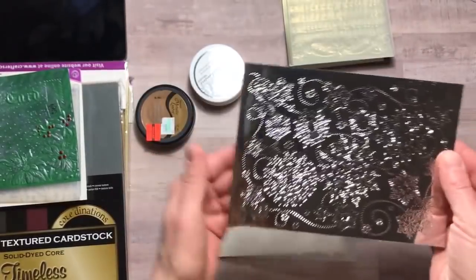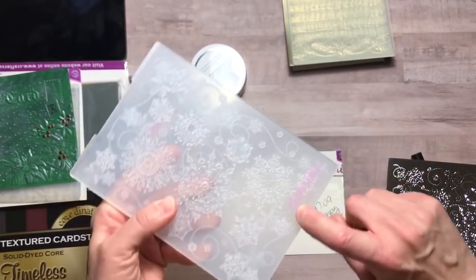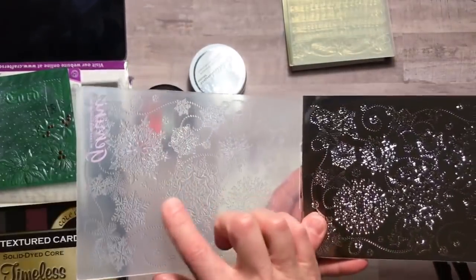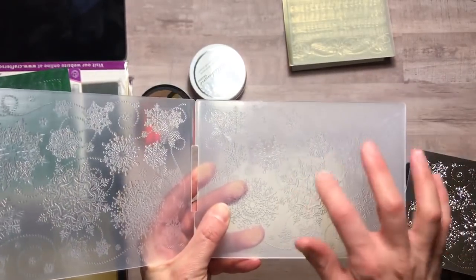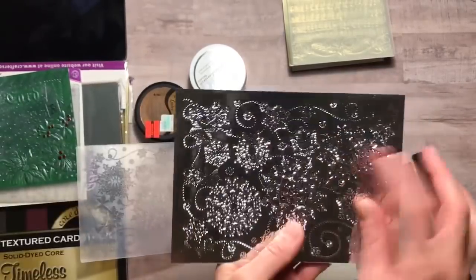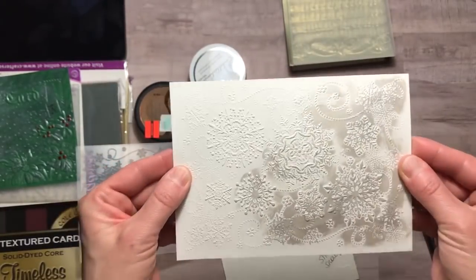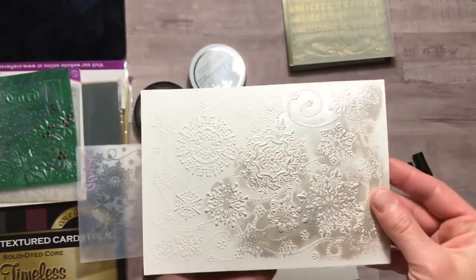So I actually put this in wrong. When you have your folder and it has Gemini and you can read it facing you, and I put the card in this way, well, what it did was, this is the impression, okay? And this is the depression, if you will. So it pushed everything inward. So I'm actually kind of looking at the background. So when I flip it over, then you can feel all the bumpies, right?